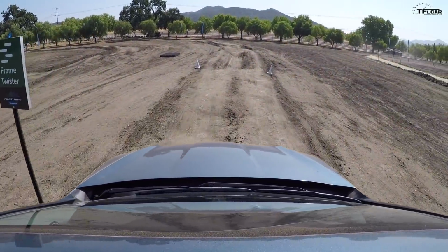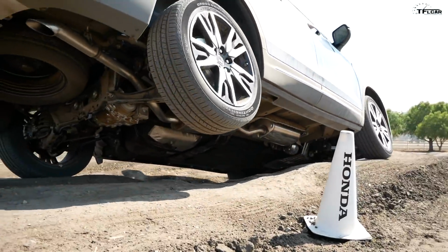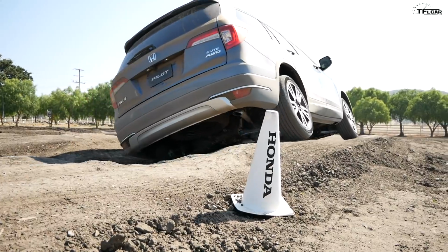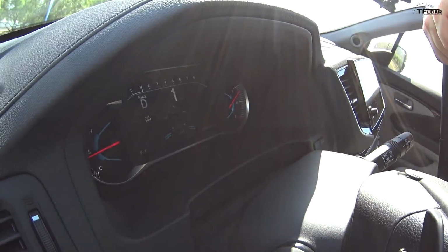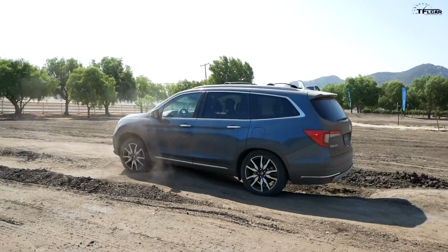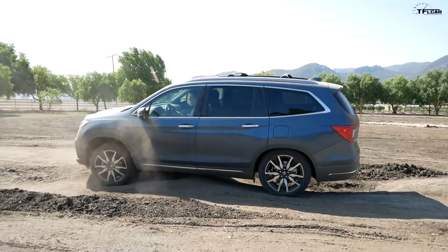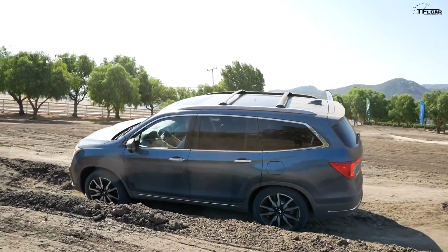Now I'm in the frame twister section, even though the Pilot doesn't have a frame. What Honda wants to show here is that even when the Pilot lifts a tire, and there's not a lot of articulation, right? This is an independent front-rear suspension, so there's not a great amount of wheel articulation. And the way the traction control system works, Honda tells me you want to keep the RPM around 1500. It's basically sending enough power to the drive system, and the computer figures the rest out. You don't want to over rev it.